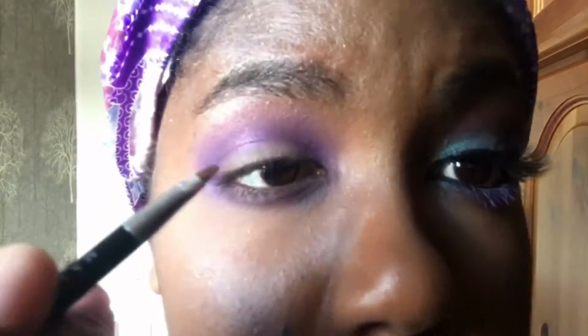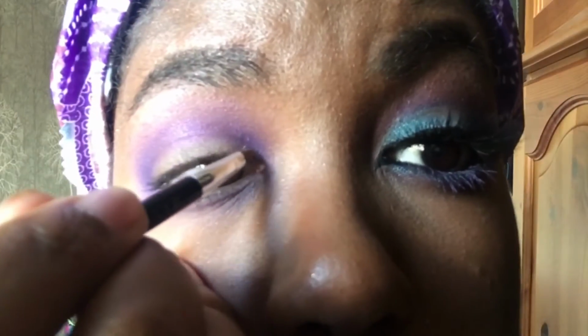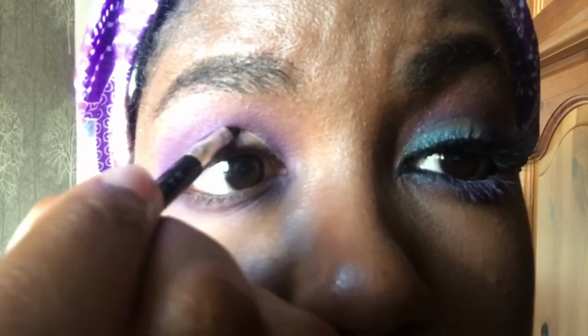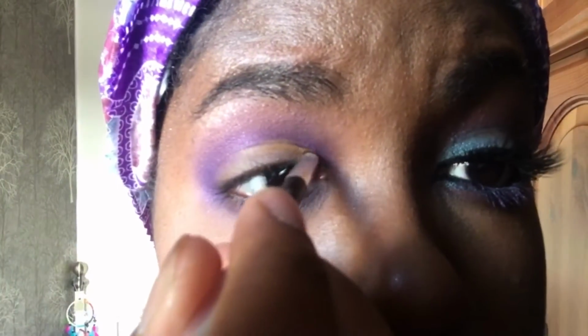Here I'm taking my LA Girl Pro Conceal. This is just a skin tone colour, and the eyeliner brush that comes with the Maybelline gel liner, and I'm using that to cut out my crease so that I have a really sharp line for when I go back in with my lid shades.